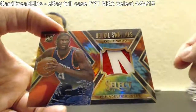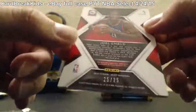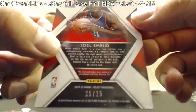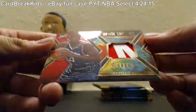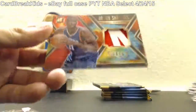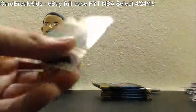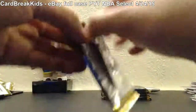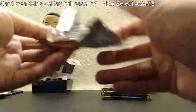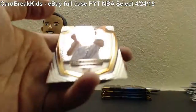Wow, look at that. Wow. 25 out of 25. Wow. Wow, wow, wow. Holy moly. That is a sick patch. Wow. Joel Embiid. Hope you come back strong, bro. This is Marcus Smart. Looks nice. Very nice. That is nice. That is a sick patch. Dirk Nowitzki. Kyle Anderson.